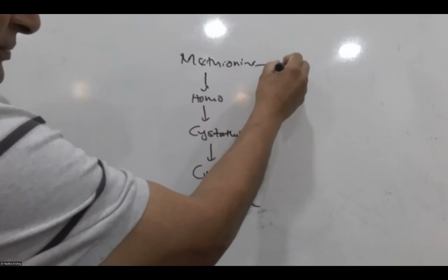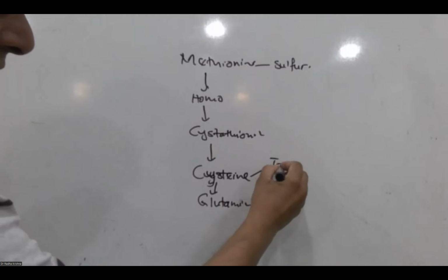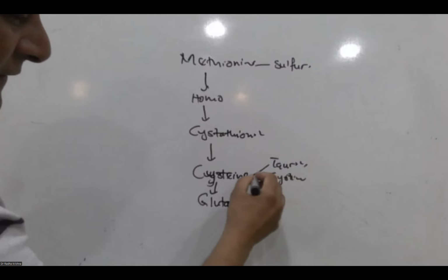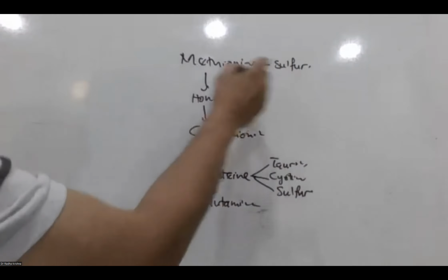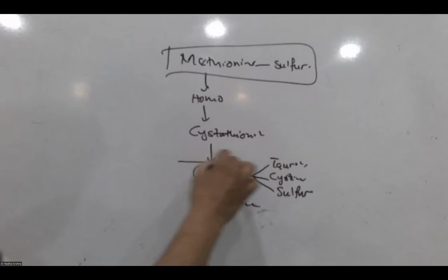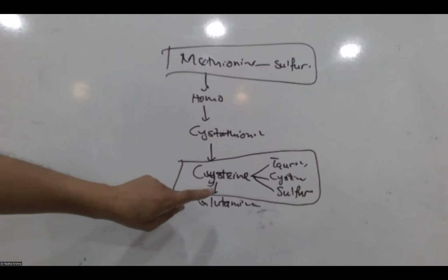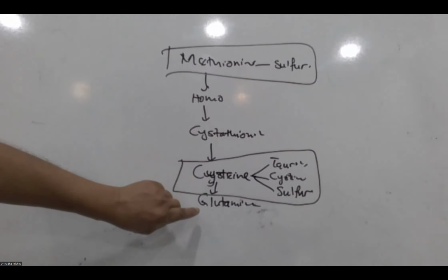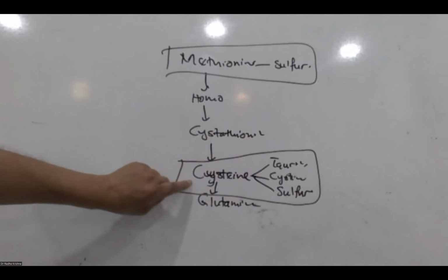Sulfur comes from here. Sulfur also comes from here. Here you get taurine, you get cysteine, and you get sulfur. So when you have sulfur deficiency, that means there is a relationship with methionine and cysteine. That is why in RK Restore you have both cysteine and glutamine. I don't give glutamine alone, because you miss these three components. So it's balanced between these and these.